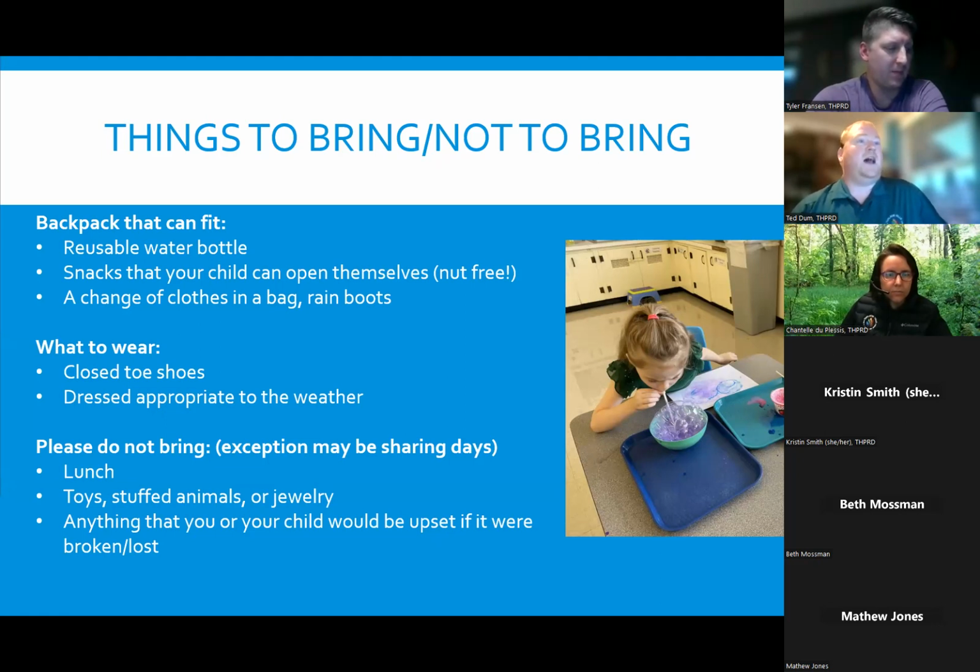As kids are coming to the classrooms, we want to make sure that they're dressed for the class. The nature center is going to have a lot of kids who are outdoors for a good majority of the time. If it's raining outside, they're going to be outside. So making sure that if they have rain boots or a rain jacket, they are able to experience being outside. Same thing whether they're at Cedar Hills or at Conestoga or the Fano Farmhouse.